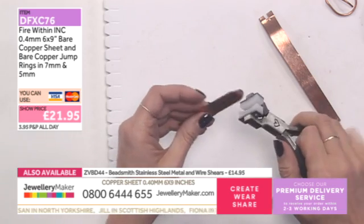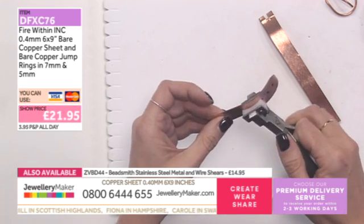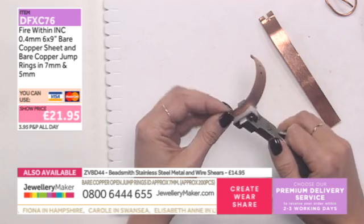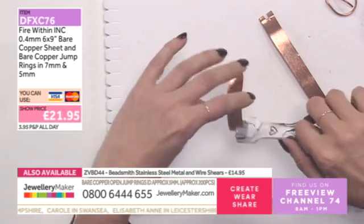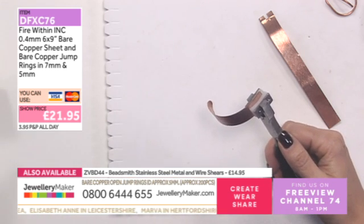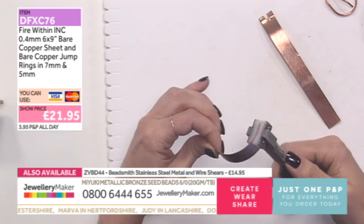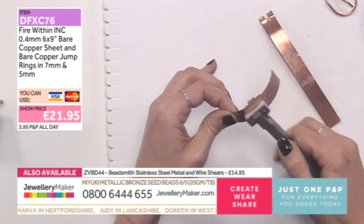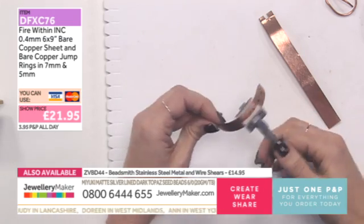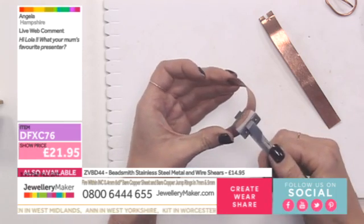Bench peg and anvil coming up. This is another tool you will need, especially if you're getting the saw and saw blades. If you've got the saw and the blades, you can cut out a little V. Yeah, that's what Flair does in yours. It works very, very well. It's very, very good. So I'm just going over with my forming pliers. Just going to keep going.